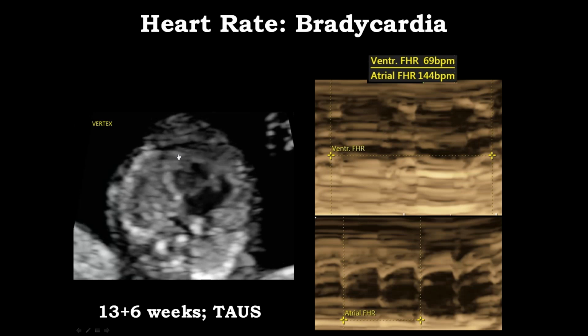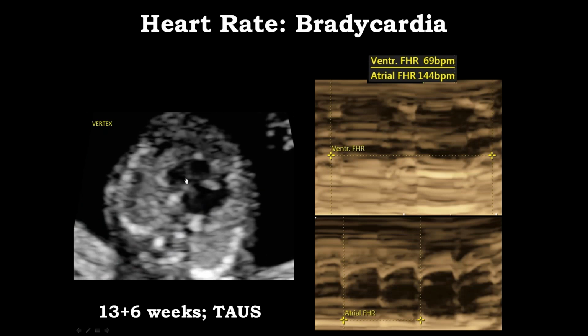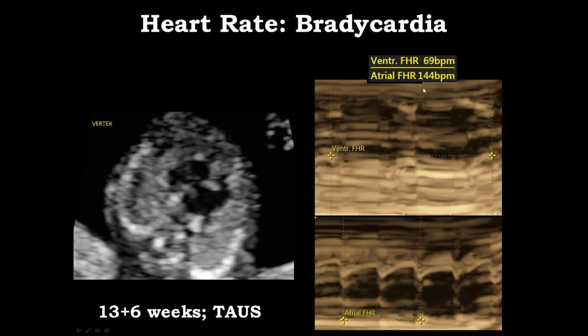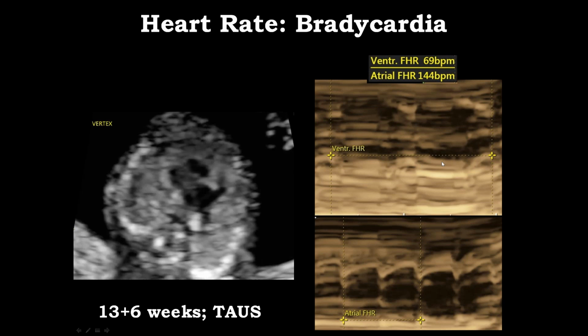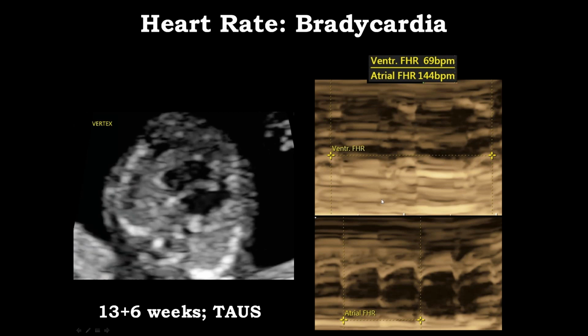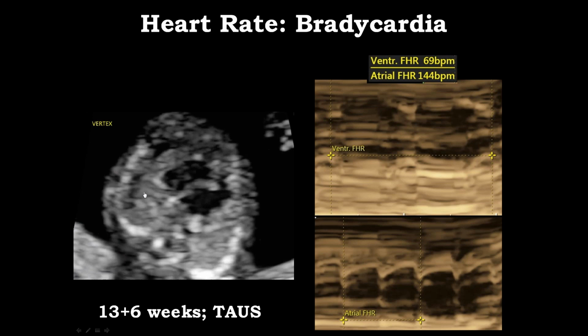And then you see something like this. It's very important to detect and measure the heart rate at the atrial and the ventricular level, because it could be quite different and very confusing for clinicians. Here we used this technique. We applied the M-mode cursor across the ventricles and across the atria, and we got a normal rate of the atria, about 144, and a very slow ventricular rate, which is 69 to 70, and that was consistent with complete heart block, which at 13, 14 weeks of pregnancy has a very poor prognostic indication.